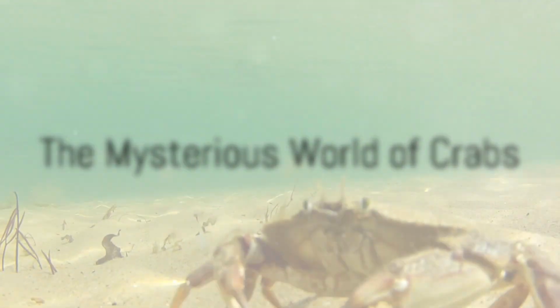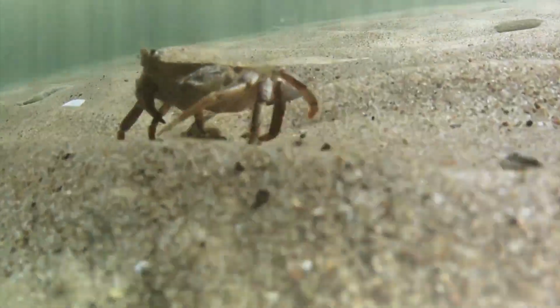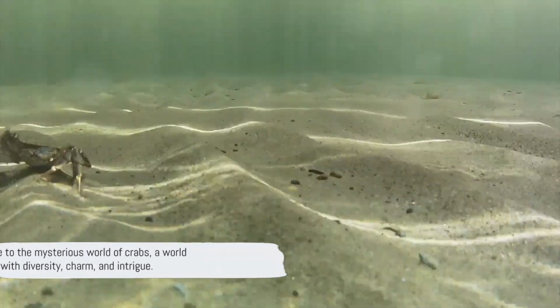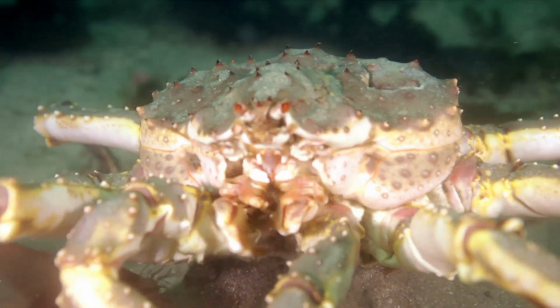Ever wondered why crabs walk sideways? Well, you're not alone. This peculiar movement, so characteristic of these crustaceans, is just one of the many fascinating aspects of their existence. Welcome to the mysterious world of crabs, a world teeming with diversity, charm, and intrigue.